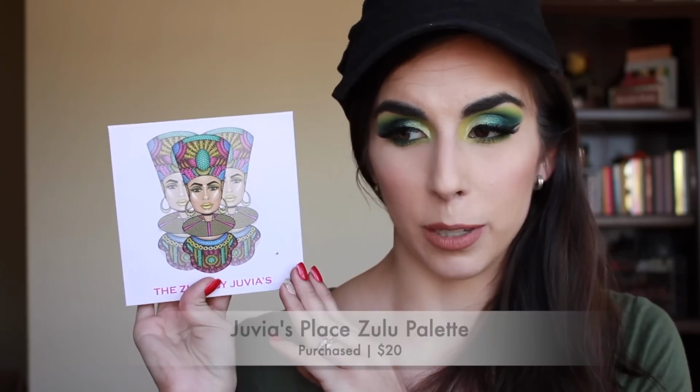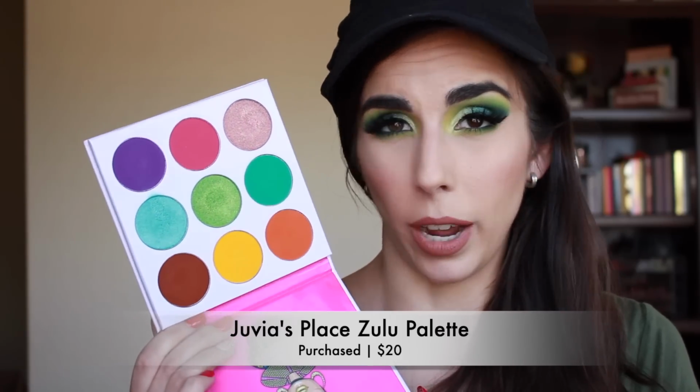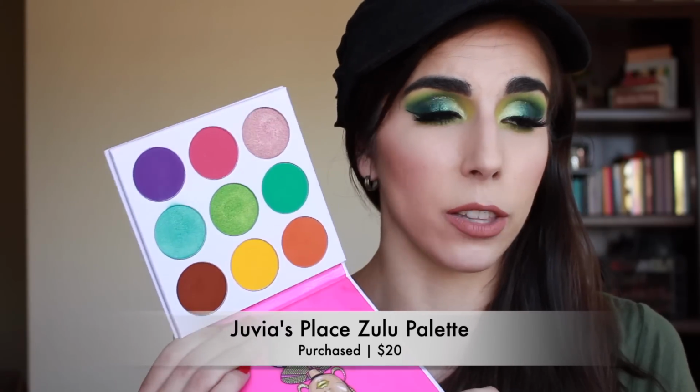All right, 2 more palettes, so we are getting there in this countdown. For the second place to the top, I have the Zulu by Juvia's Place palette. This was a really nice palette. I feel like it goes without saying that Juvia's Place eyeshadows are very good quality. I do not have any complaints when it comes to their mattes and their shimmers.